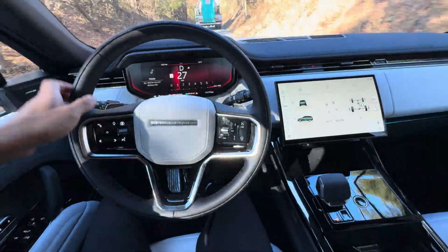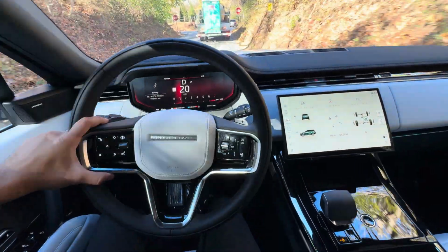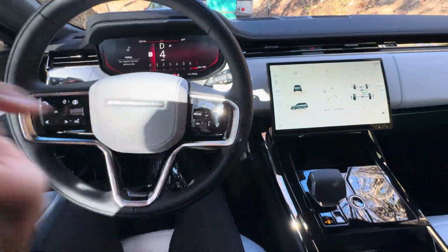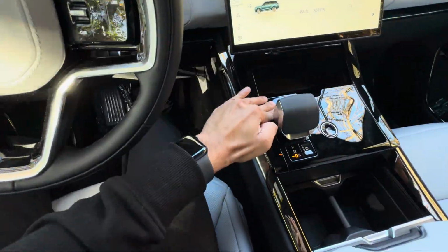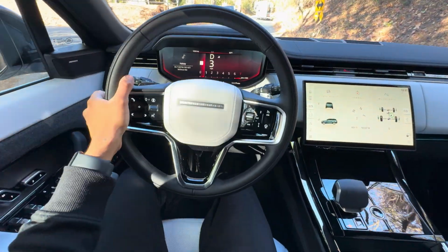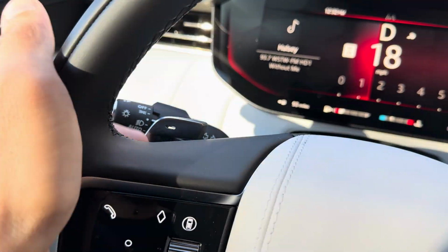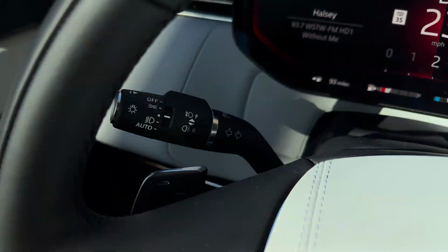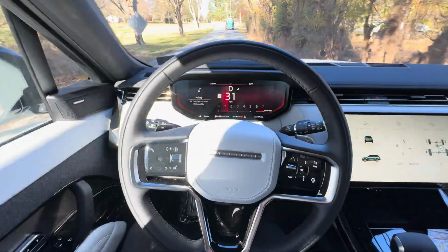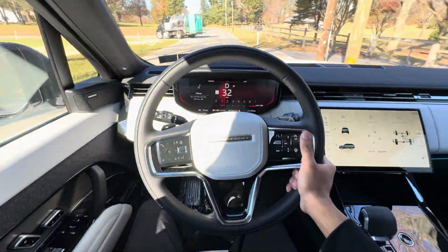Just driving this car is such a sheer pleasure. It's so beautifully engineered, well built. Everything feels good. Nothing like squeaks and creaks at all. So it's a very solid built car. And these paddle shifters back here, hear that, I'm hitting it with my nail. They are made out of metal, which is another attribute to how well built this thing is.